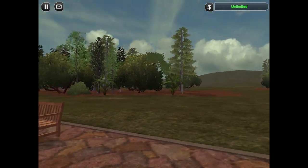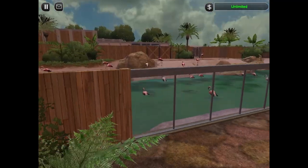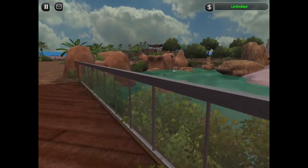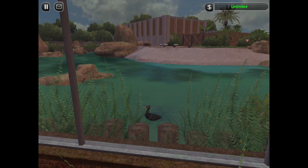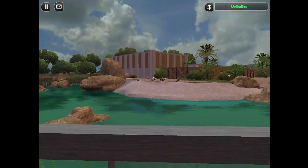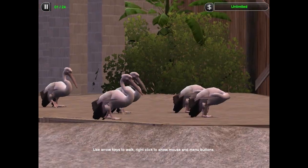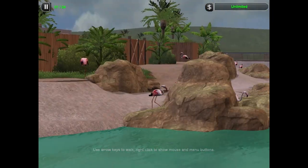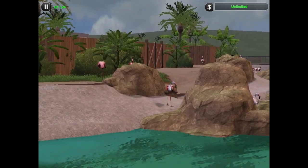So I think on this side we'll focus more on fresh water, and the other side of this exhibit will be marine. Anyway, let's take a look at our exhibit. So we have several black cormorants in this exhibit. There's one over here. We've got some pelicans. Obviously the logo of the Oceanarium. Another cormorant sleeping there. We've got a big old flock of greater flamingos.